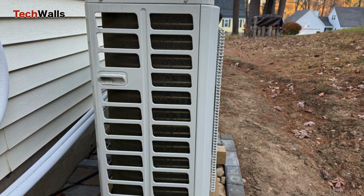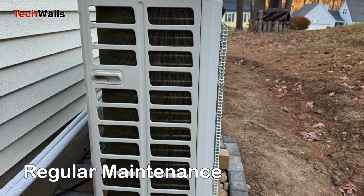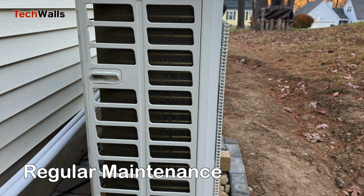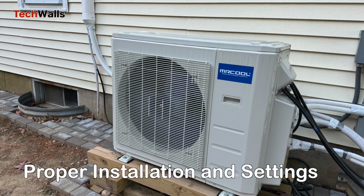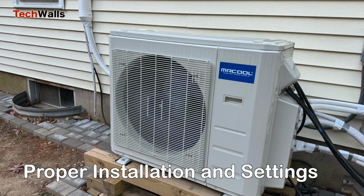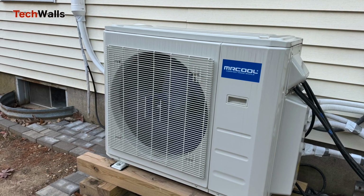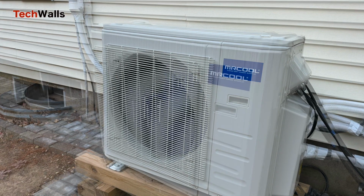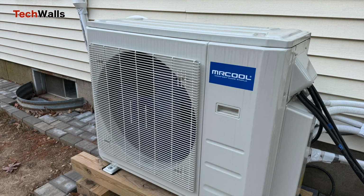How to avoid unnecessary defrost cycles. Regular maintenance. Routine maintenance is crucial. Cleaning the coils and replacing filters can prevent excessive frost buildup. Proper installation and settings. Ensure that the heat pump is correctly installed with adequate space around the outdoor unit for air circulation. Also, check that the thermostat and defrost settings are correctly configured.